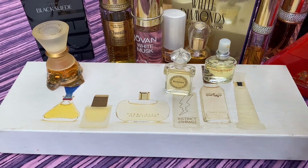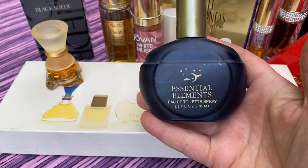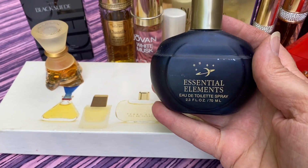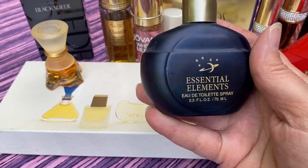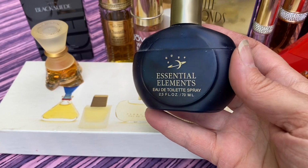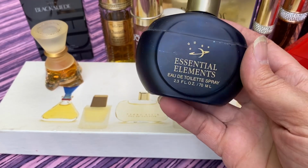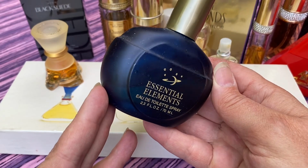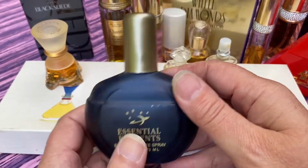Oh, and then this was in there, and this is like an imposter fragrance or a dupe of Sun Moon Stars by Lagerfeld. So I haven't tried it yet, but I don't have Sun Moon Stars, and it's on my list to try. And this one looks like it's about half used, so somebody liked it.